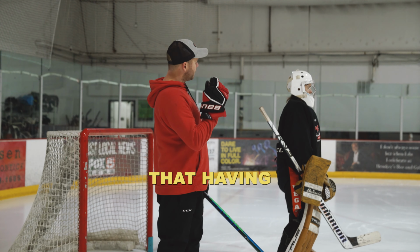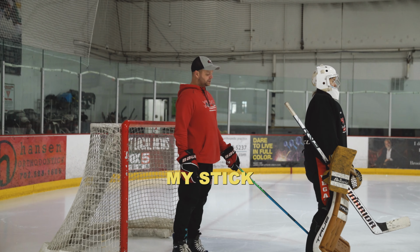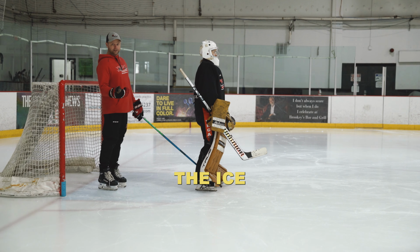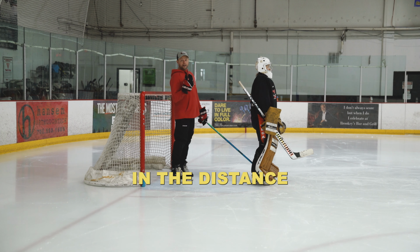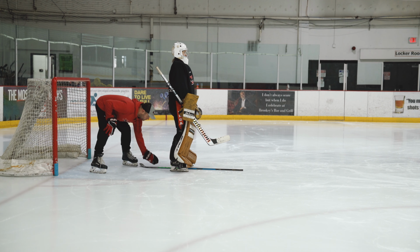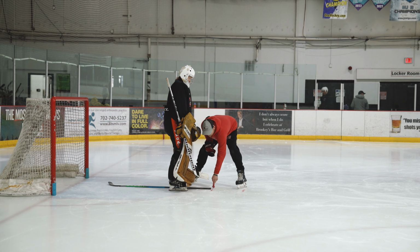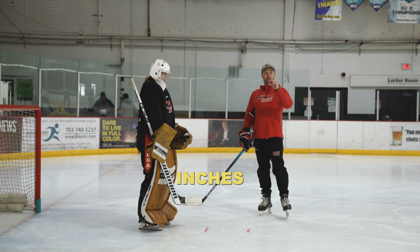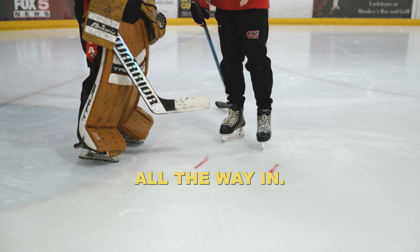So to show the difference that having your head up versus having your head down makes in being able to track a puck, I'm going to move my stick and she's going to yell nice and loud when she can see the stick. Then I'm going to draw a mark on the ice, and then we're going to do it with the chin down and draw a mark on the ice so you can see the difference in the distance it makes with tracking, keeping your chin down. With her head up, right there. It's probably about a foot. It's a huge difference, a couple inches in having her chin up versus her chin down makes in being able to track a puck all the way in.